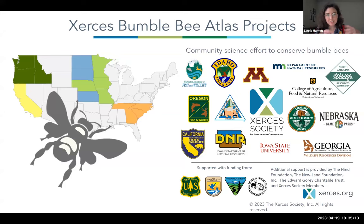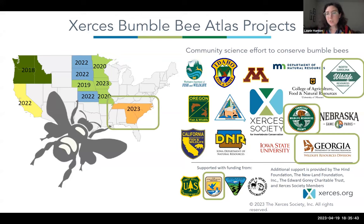We've mentioned it a couple times before, but the Southeast Bumble Bee Atlas is the newest member in a growing contingent of bumblebee atlases across the US. It started with the Pacific Northwest Bumblebee Atlas led by Rich, spread out to the Midwest, California, and now to the Southeast. And tons of different agencies have been involved. It's been a massively collaborative effort to make this come to life. For the Southeast specifically, we work closely with these agencies: North Carolina Wildlife Resources Commission, Tennessee Wildlife Resources Agency, and Georgia Department of Natural Resources. And we're supported with funding and collaborate with the U.S. Fish and Wildlife Service.